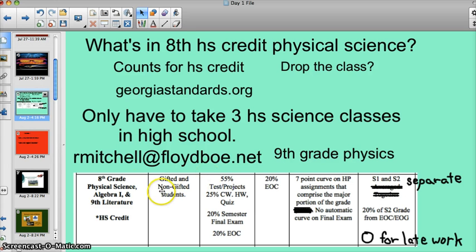Okay, let's get to some details. For 8th grade physical science, that is this class, the high school credit, and a couple other classes, here's the breakdown for the grades. You have 55% is what your test grades count. That's projects, test grades, and so on. 25% is classwork, homework, quizzes. That's the daily grades. You do have a pretty heavy percentage in the exam. Semester exam for first semester is 20%, and for the EOC is 20%. Yes, that's what high schoolers take at the end of their classes, so since this is a high school class, your child will end up taking that test, and that will count 20% of that grade.